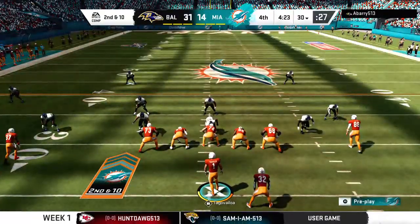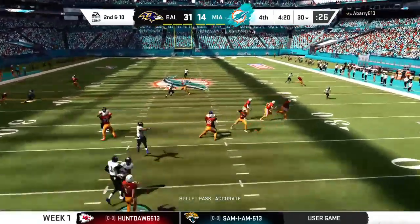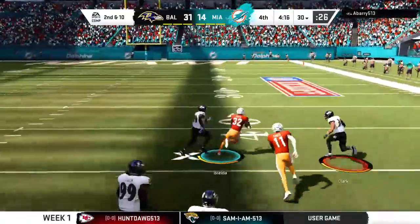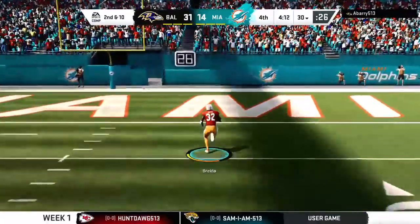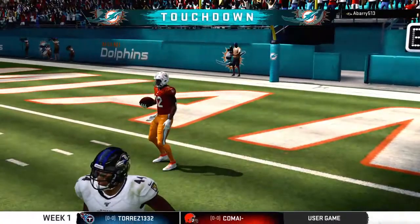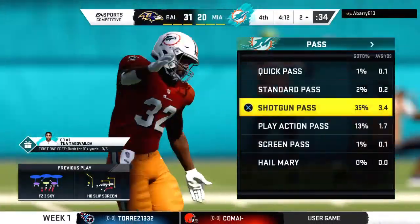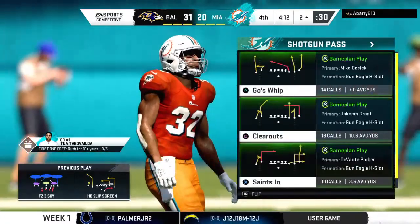Ready, go. They'll set up a screen for Breida. Weaving through traffic, and now he's free. And all the way in for a Miami touchdown. Matt Breida, 70 yards. And the Dolphins are able to draw a bit closer.